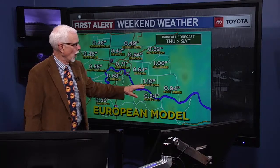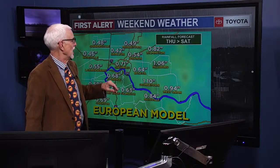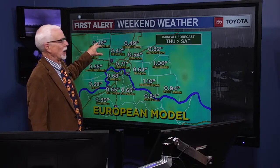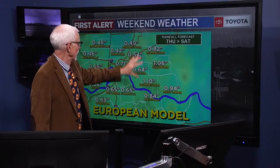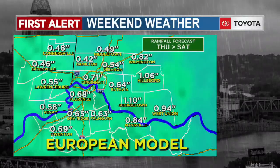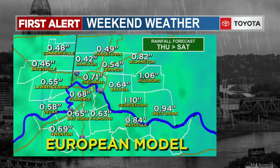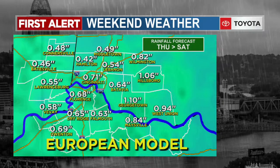And so instead of 1.1 inches in Georgetown, it might be closer to half an inch. Okay, instead of 4.8, it might be closer to a quarter inch there. However, within this larger framework, there could be a few thunderstorms that cause some locally heavier amounts. The point here is that I'm not looking toward flooding rains, but I am looking at fairly wet weather with some frequent showers Thursday, Friday, on into Saturday.